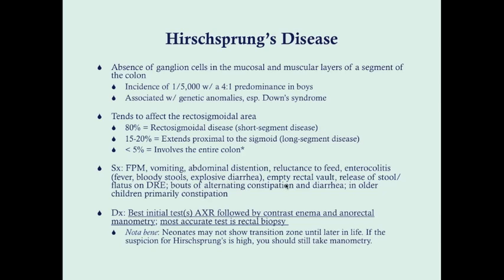Bouts of alternating constipation and diarrhea may be seen. Typically in older children, if they have Hirschsprung's, it's usually constipation. Yes, this can be diagnosed later on in life. Diagnosis, best initial test is abdominal x-ray followed by contrast enema and then anorectal manometry in that order. Most accurate test is a rectal biopsy.